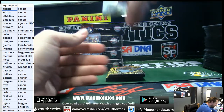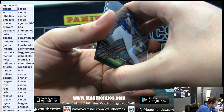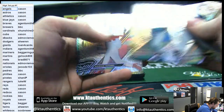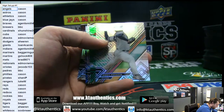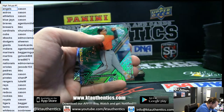Alright. Good luck, everybody. Box 7? 8, 9, 10, 11, 8, 9, 10, 11, 12. It's box 8, I think. Seager, Haniger, Boone, Giancarlo, Tyler Austin, Greg Maddux, Pujols, DeGrom, short print, Andy Pettit. Short print of Andy Pettit.